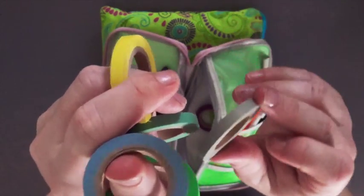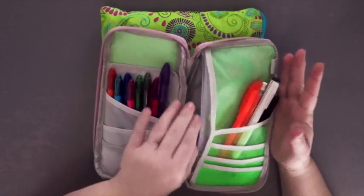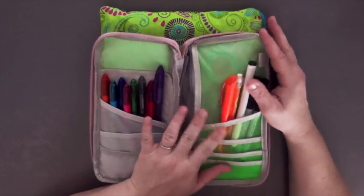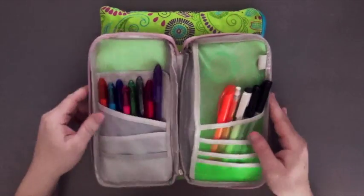So anyways, these are the ones that I carry. They all go with my little color coding system, so I carry those in here. And I'll show you why in a minute when I actually get into my planner. But this is just my little setup.